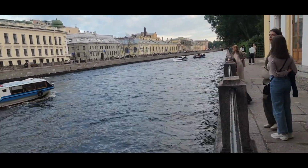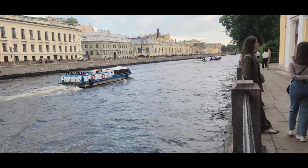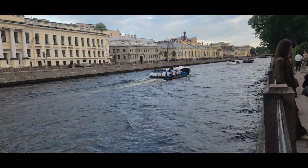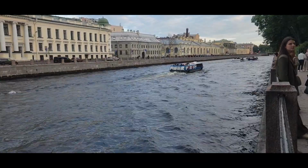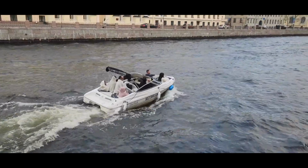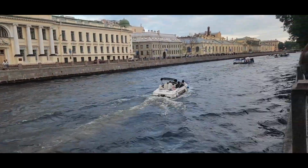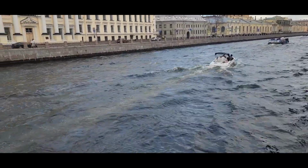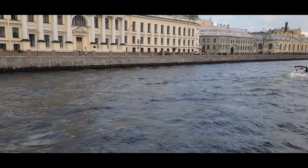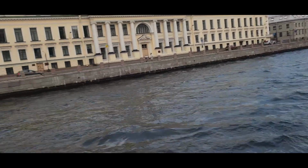What should I say? It's not as beautiful as Lake Tahoe. I mean, I did kayaking in Lake Tahoe, on the lake. The water is much clearer. The water here is not very clear. I think, let me turn the camera around.